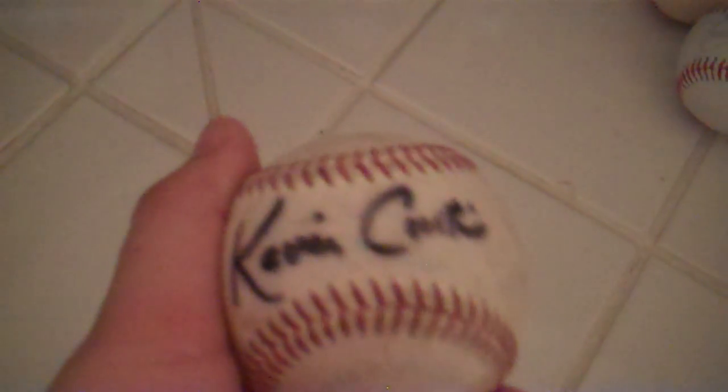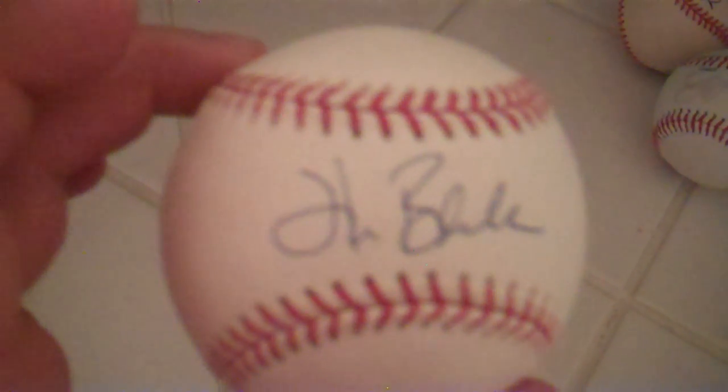David DeLucci. Kevin Curtis. DeLucci played for a while, journeyman in the Major Leagues. Official Major League Baseball, signed again outside of Great American Ballpark in Cincinnati. Sean Casey, Adam Dunn, Austin Kearns, 3 autographs on that ball. Another official Major League Baseball, I believe this was a batting practice ball, I don't know, but signed by Willie Mo Pena. Also signed in Cincinnati.